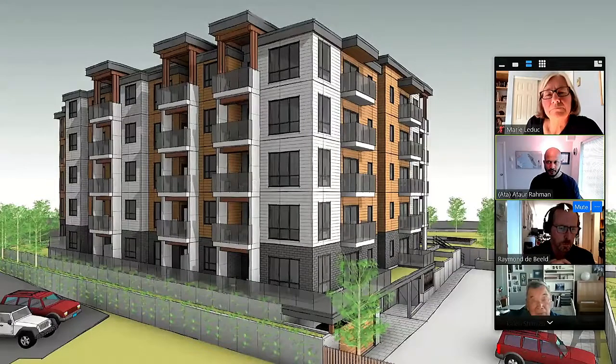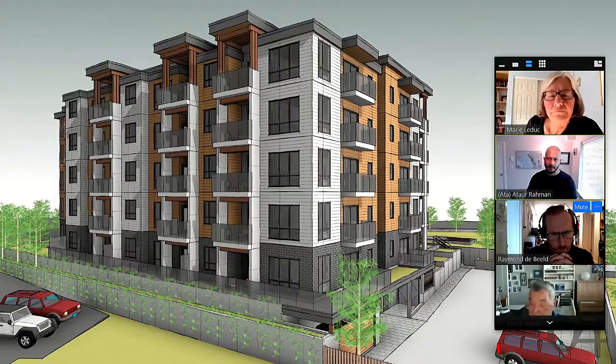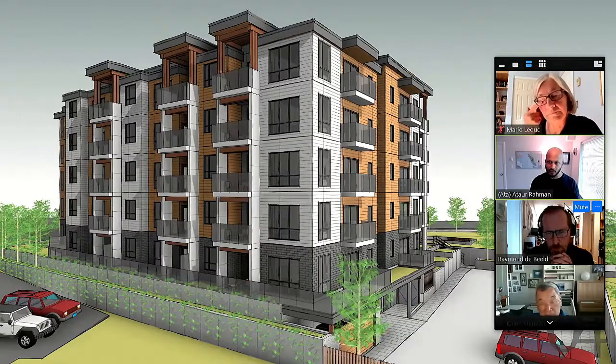The north ground units are also provided with private patios. These patios are screened from the neighboring sites by either fritted or frosted glass guards and with an adequate landscaping buffer. The continuity of the private patios wraps around the corner to create a roof over the garbage room and a green roof overhang over the parkade access. The refuse receptacle room is completely enclosed to minimize potential impact on the residents and the neighbors, to adopt the staff comment.